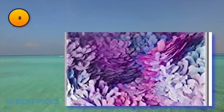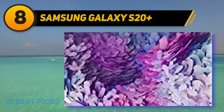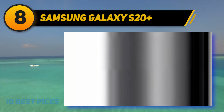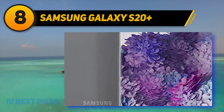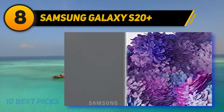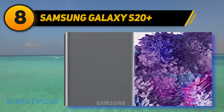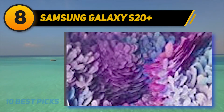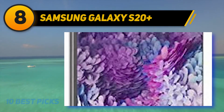Number 8 of my list. Samsung Galaxy S20 Plus. There are plenty of high-quality handsets on the market these days, but Samsung reigns supreme in the Android space for a reason. The company has consistently delivered some of the best smartphones for anyone year after year. The Galaxy S20 Plus is yet another example in that long history, and it rivals even Samsung's own Galaxy Note line, both in size and quality.